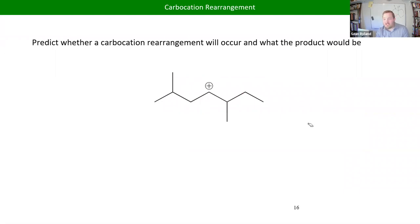Or let's do the carbocation rearrangement. So if this is our molecule and we want to know if it will rearrange, there are two possibilities. We can move a hydride or we can move a methyl. And in either case, the only reason we will do that is if we're making something more stable than what we started with. And more stable means we go from primary to secondary or from secondary to tertiary, by moving these charges. We're moving up that ladder towards having more carbons around the positive charge.